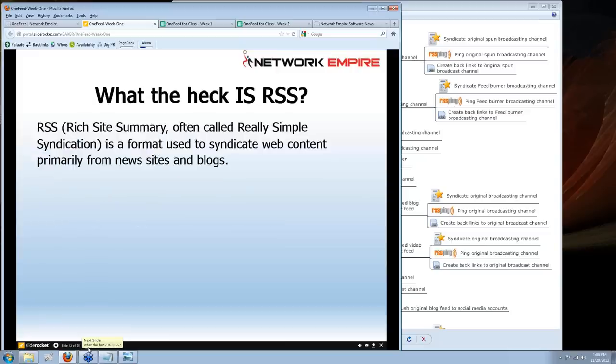So what the heck is RSS? Rich Site Summary is its official name. It's often called Really Simple Syndication. And as I said a few minutes ago, it's a format that's used to syndicate web content, primarily from news sites and blogs. You can make a feed out of anything.